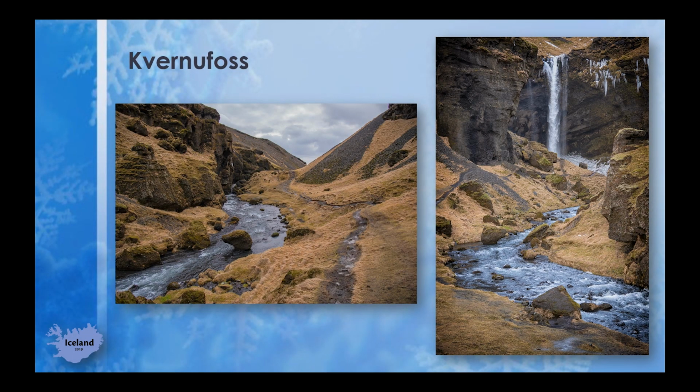But we'd spent the morning planning how to get to the waterfall that we couldn't find the previous day. The reason we wanted to get to this waterfall is we knew that you could get behind the waterfall, which was something we were really interested in doing.